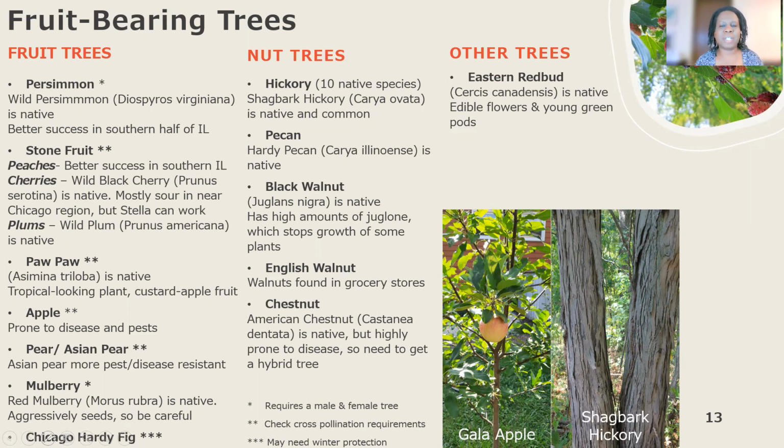So that one, if you're looking for something a little bit different to try to grow in your landscape, pawpaw would be a good one to check out. Then there are apple trees.